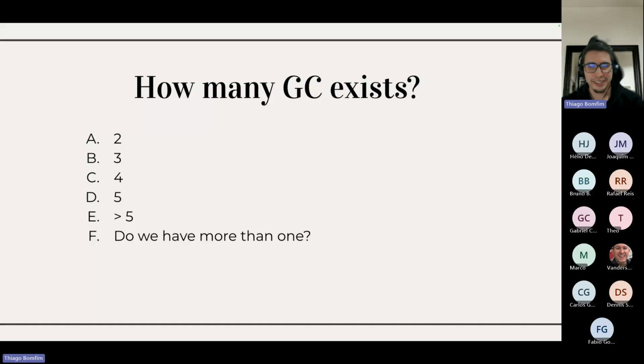Okay, 2, letter E. Amazing. Okay, many letter Es. Anyone think another? Anyone has another thought about that? Okay, let's see the answer.